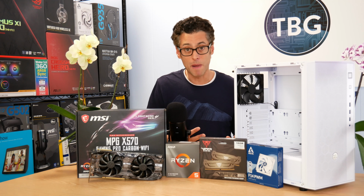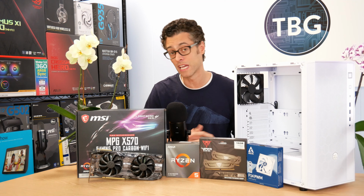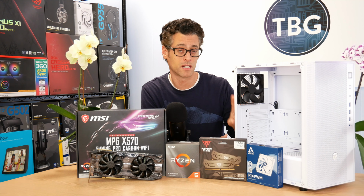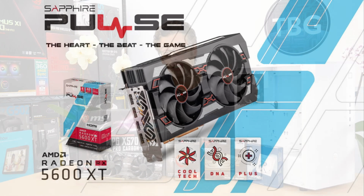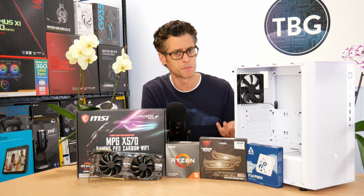Now, of course, what are you powering up besides your CPU? You're going to be powering up a GPU. That's the most important part of a gaming system. And there's two options I recommend for this system targeting the $1,000 price point. First, the Radeon RX 5600 XT from AMD. It's a great card. Comes in typically around $290 to $300, depending on the manufacturer.